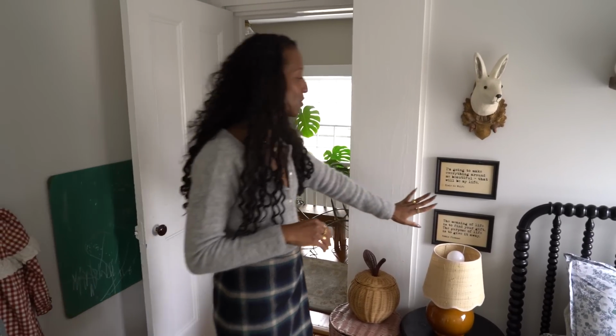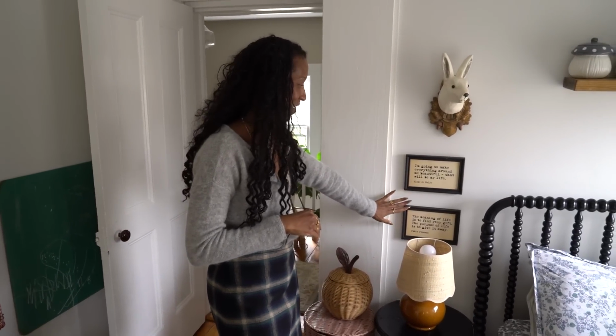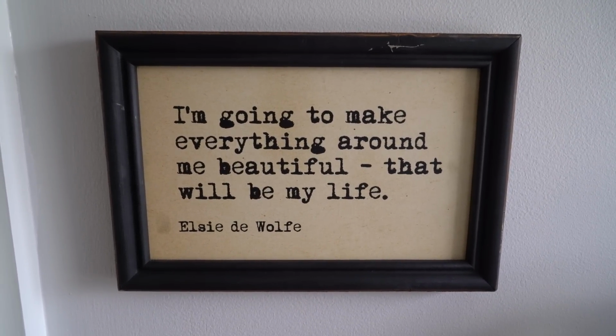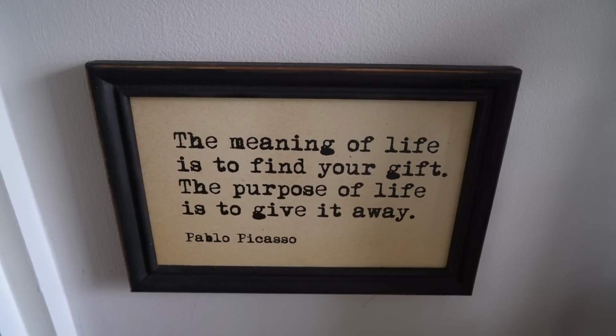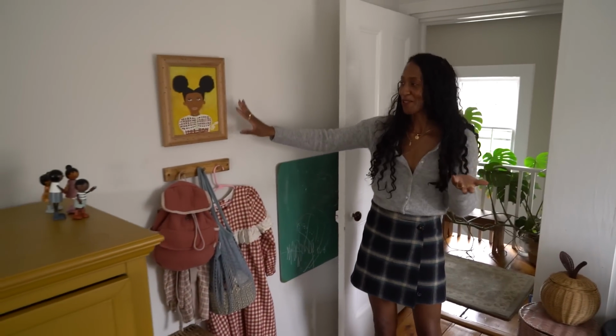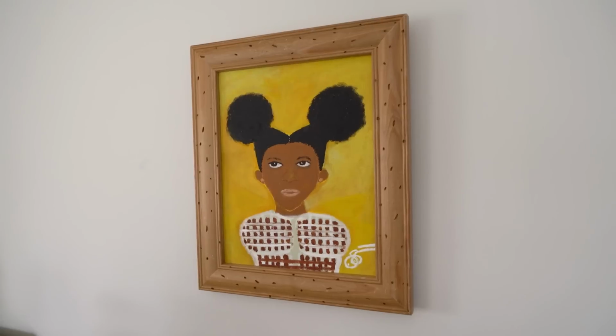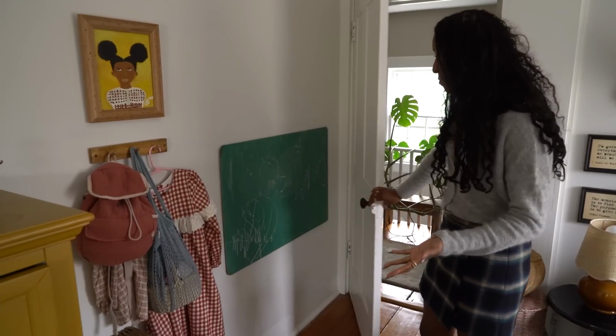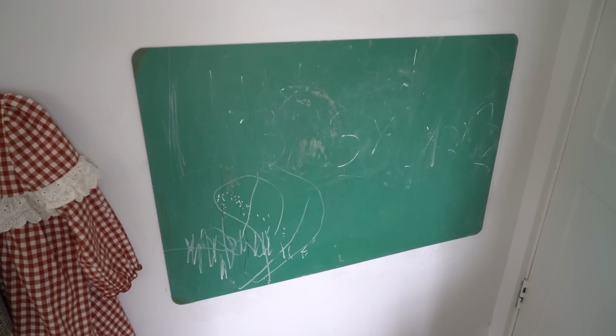And I love these little quotes that I put next to her bed. My favorite one from Pablo Picasso says, "The meaning of life is to find your gift and the purpose is to give it away," which I think is a great life quote to go by. And this is a cute little portrait that I got from my dear friend Shantae, who is a great artist, that she painted of Sage. This chalkboard, this is one of the first pieces that we put in here, of course.